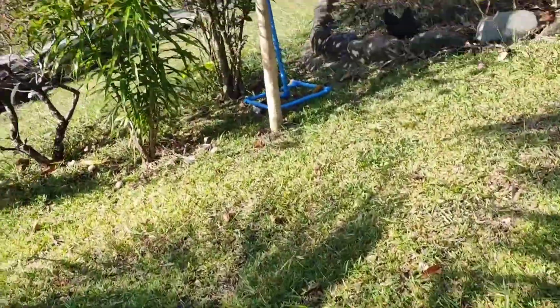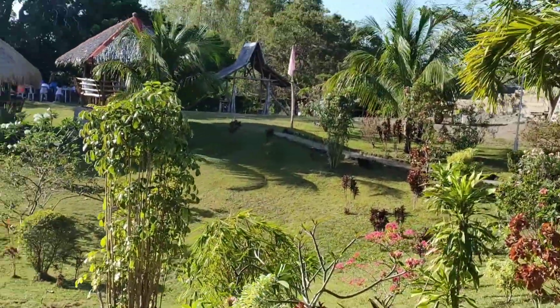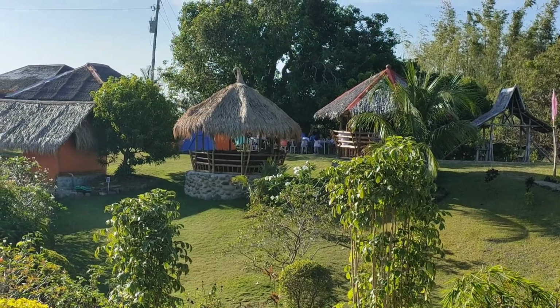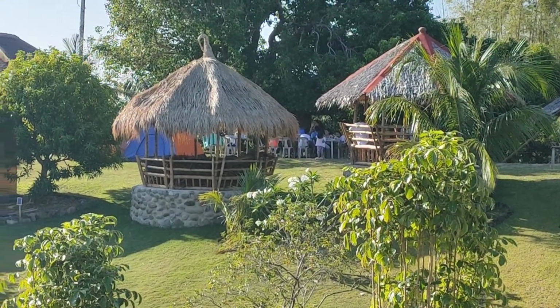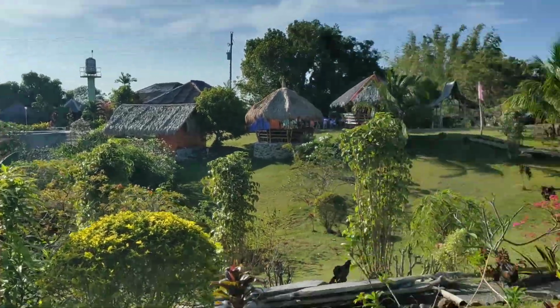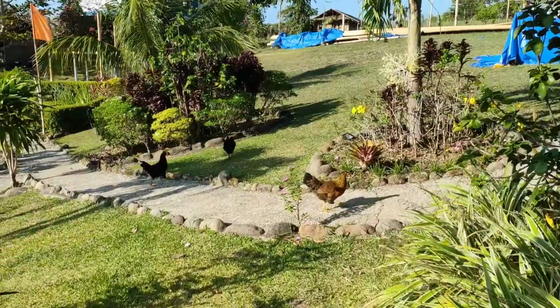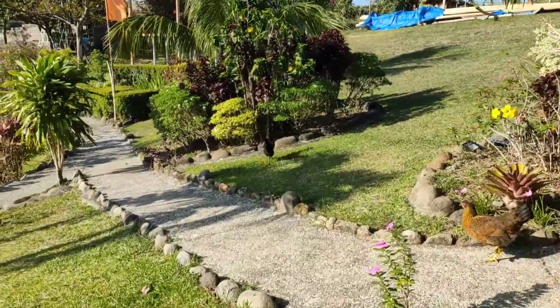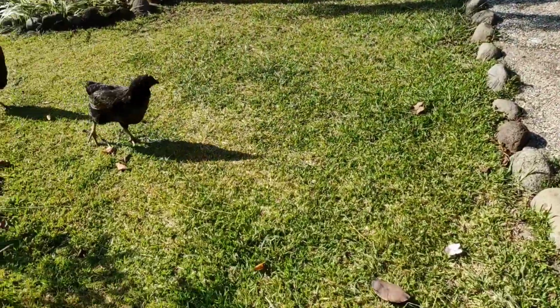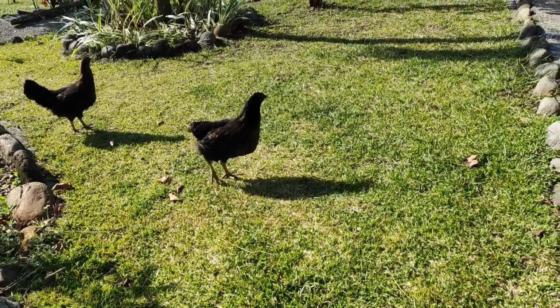I need to go and see the puppies. Oh, my chicken. We have quite a few guests today. We are fully booked. It's a beautiful Saturday morning. Hello. This one doesn't have a tail still.